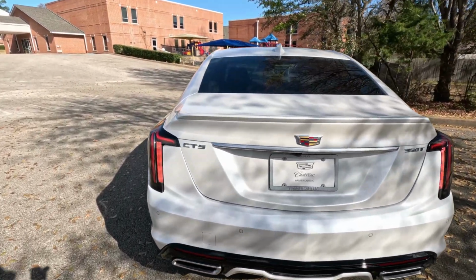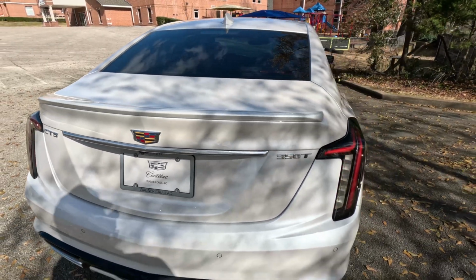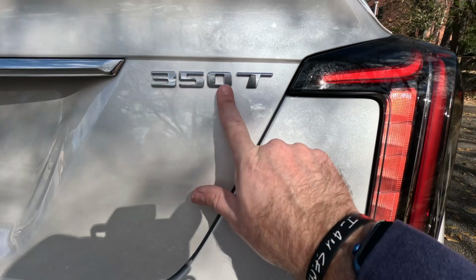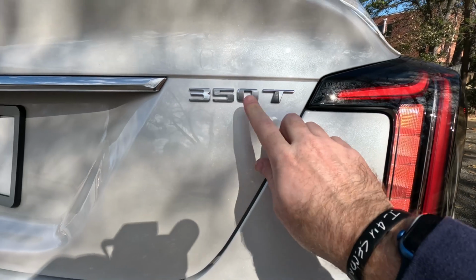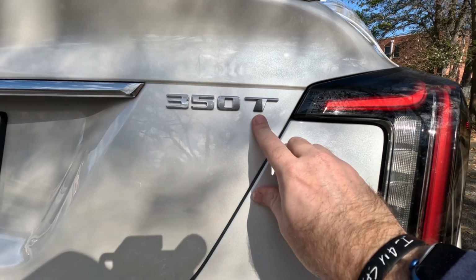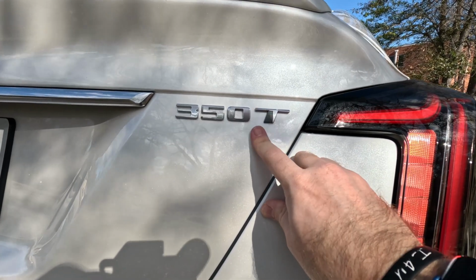Get chrome badges, which I kind of wish these were blacked out, but CT5, which does look a lot like CTS, but this replaced the CTS. And then we get the 350T. So this denotes the torque in Newton meters of that turbocharged engine up front. Cadillac is notoriously going to all electric.